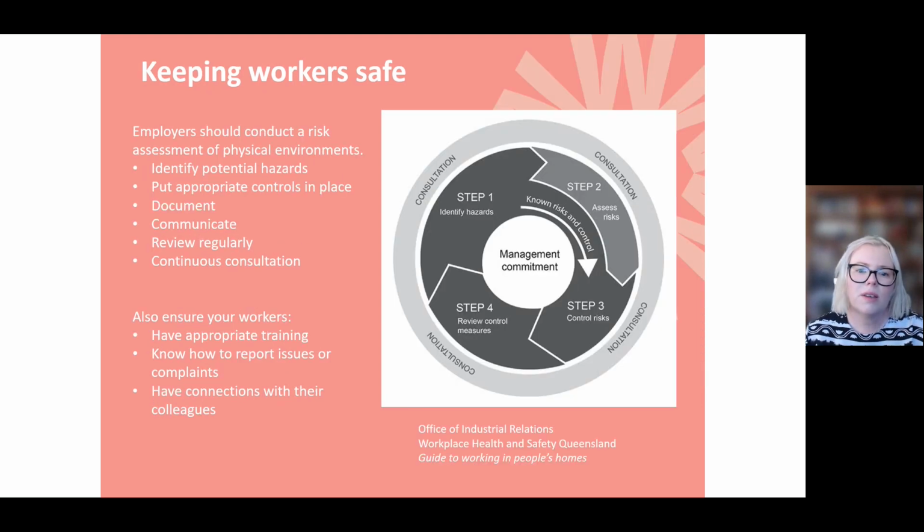So this is just, again, I'm sure in each of your separate industries, you will have different risks and different ways of assessing those risks, but a very high level summary would be to have a look at your workplace and identify any potential hazards. Make sure that you have appropriate controls in place and document them, communicate them, review them regularly, and most importantly, continuously consult with your employees.